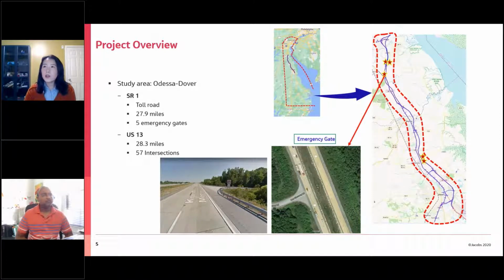The study area also includes the minor arterials to capture the impacts of congestion on southbound and northbound on the corridors. There are 5 emergency gates along Route 1, which will be used as emergency access points when an incident happens on the corridor. So 3 on southbound and 2 on northbound. And there are a total of 57 signalized intersections and emergency gates on Route 13. So this is the screenshot and aerial view for one of the emergency access points.